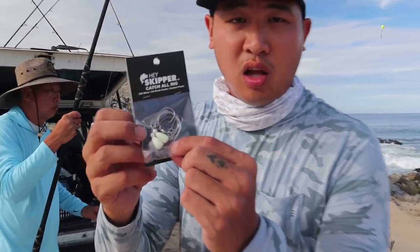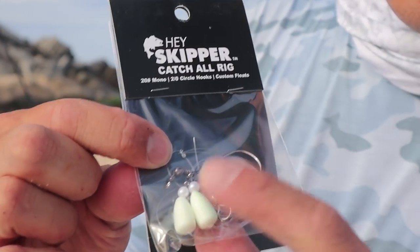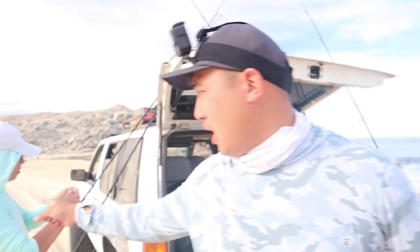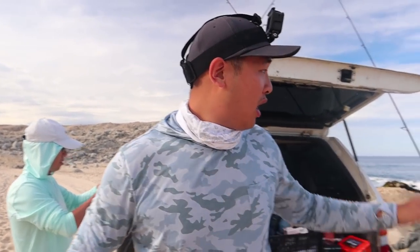Okay, so this is the glow in the dark one. These little beads, under dark light or under low light conditions, they'll glow. And I think that's gonna help attract some fish as well. And that's what I just gave Jacob. I'm making a drone rig. Yeah, he's making a drone rig. So I gave it to Jack. Jack's putting it on, and so is my dad.